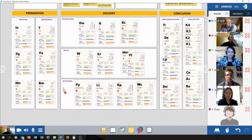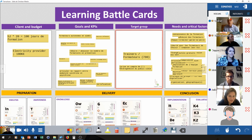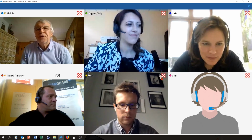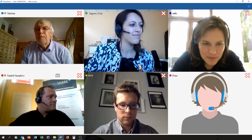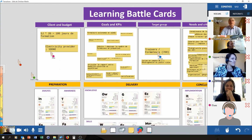And what is on the other part of a learning design process is the framework. The framework that you're going to use today also, we call it 7 windows of instructional design. Elena, in 2-3 minutes, you just introduce the project, the top part of the framework. So it is an electricity company, and we have a budget of 100 days, which could be more or less like 100,000 euros.